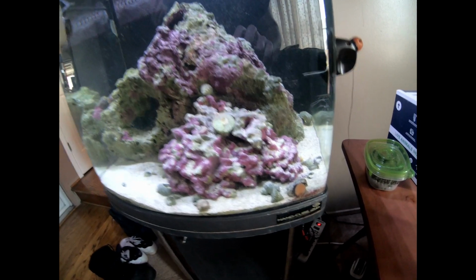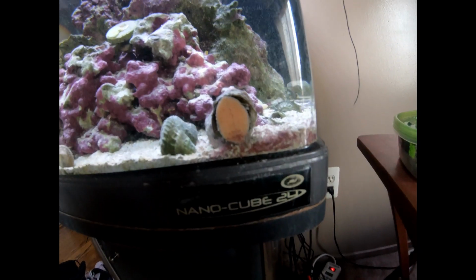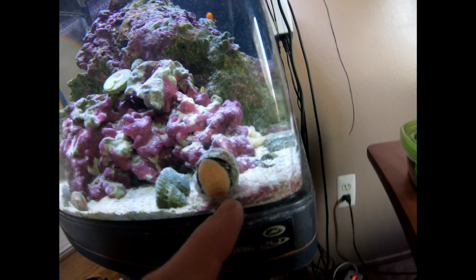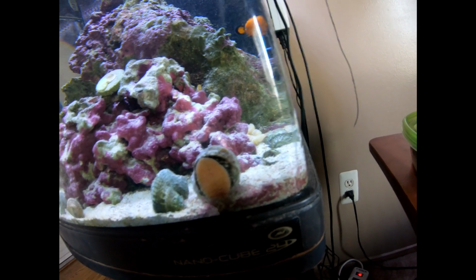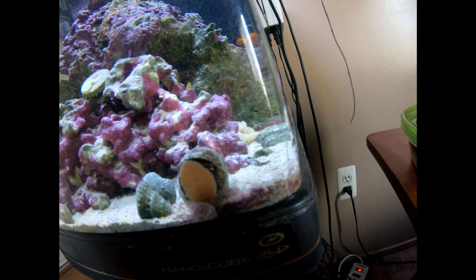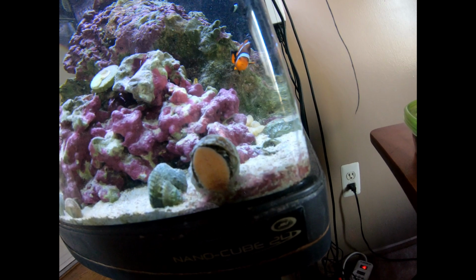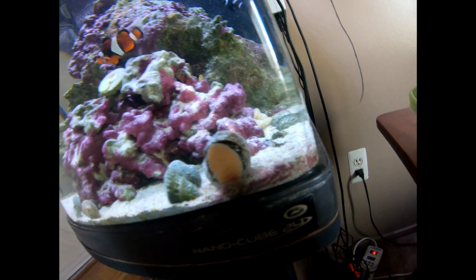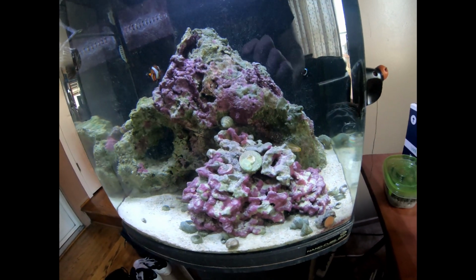Everything else looks good. I think this snail here has taken to eating this coral and algae that's on the glass here. Which I didn't know they would do that, but as long as he sticks to taking it off the glass instead of taking it off the rocks or something, I'm fine with that.